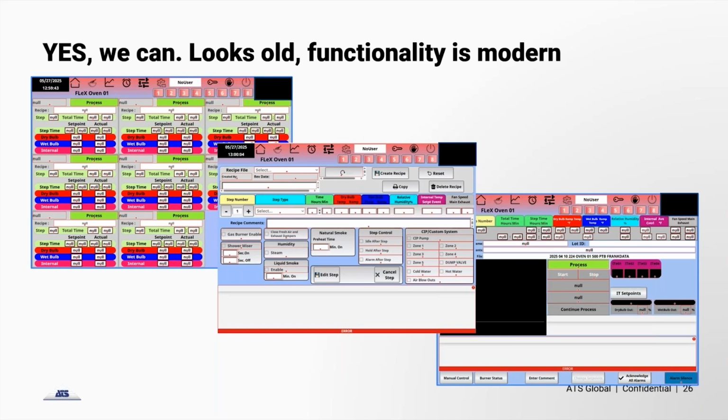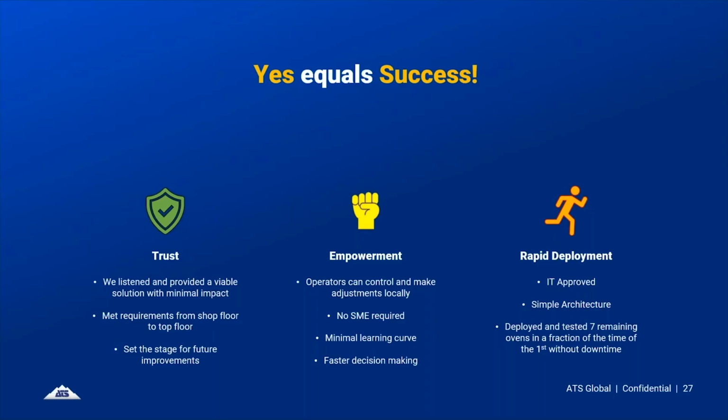And then behind the scenes, we were able to add in some of that modern functionality as well on some of the screens there in the middle, where they could do a recipe file. The third screen down in the bottom right-hand corner, they could do some trending and running reports. They had manual control, so they could open and close dampers and see how things are going to work. So we're able to incorporate old and new into this solution for them. So the end result, as we were saying, yes equals success. So we were able to say yes, and we were able to successfully take this project to completion.